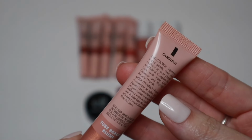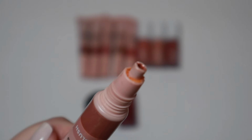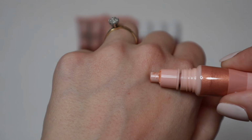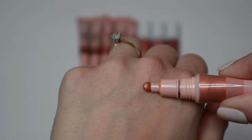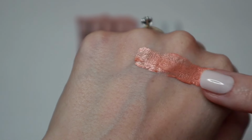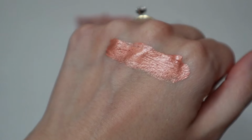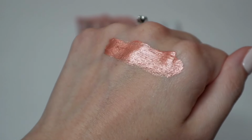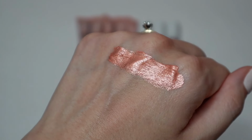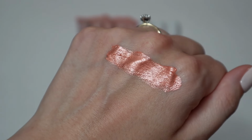So the first one here is Candlelit, and as you can see, I ripped off the sponge to make these like a squeezy tube because I can't with the sponge tips. I hate those. I wish we'd get away from that and just have regular doe foot applicators, or even the little needle nose application. I prefer that over that sponge because ugh.